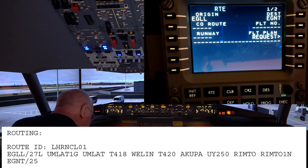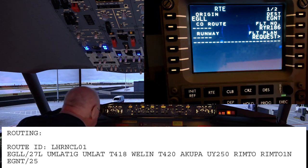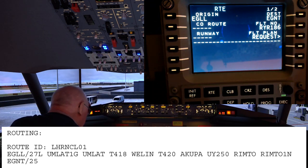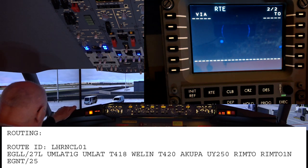Our flight number is Ryanair RYR186. And now we'll go down to page 2, and this is where we're going to put in our flight plan.